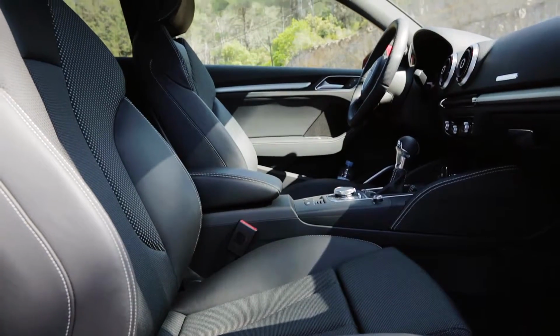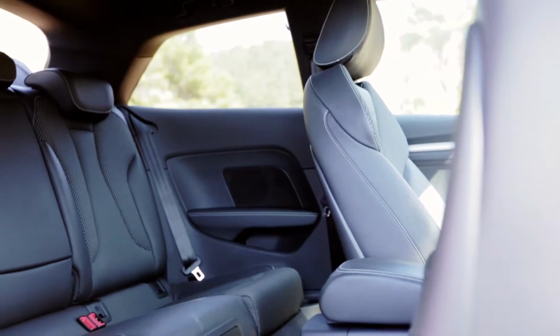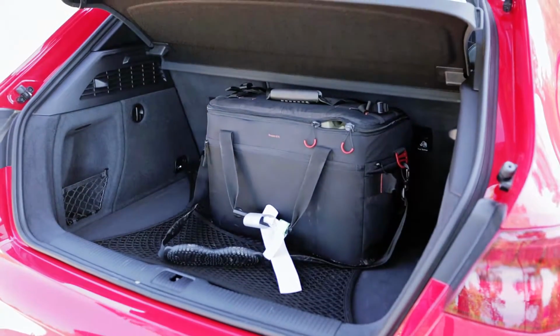With a larger wheelbase than before, this A3 gives front and back seat passengers a bit more headroom. Boot space increases too, from 350 to 365 litres. That's enough for two reasonably sized suitcases.